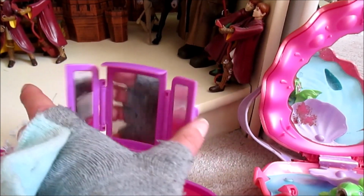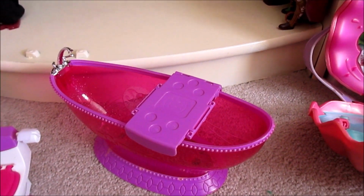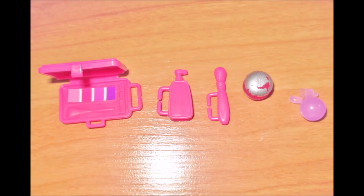And then this mirror can fold up and fold down so your doll can have a tray for the bath. It's actually a really cool idea.